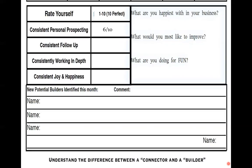So what we're going to do is we're actually going to measure this on a scale of 1 to 10. So consistency and personal prospecting. Hey, how are you going and talking with people? And even more importantly, how are you in following up? Look, the fortune is always in the follow-up. So some people are really great at talking with people. They'll talk with anybody.